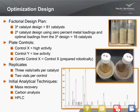As far as plate controls, we went ahead and did 3 of them. Control X, like I said, was the catalyst that the client provided us. We knew it had high activity. It was our marker, our goal. And then we also chose Control Y. This is the catalyst that they started with when they first started looking at this chemistry, and it had a lot lower activity. So that gave us a good range. And then we also did what I call a Combi Control X. This is the exact same composition as Control X that they provided us, except we prepared it robotically. What that does is it allows us to check both the reactivity differences, but also our preparation differences.